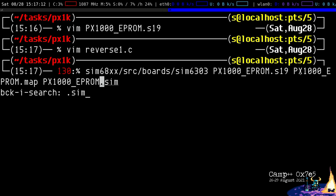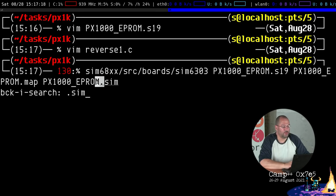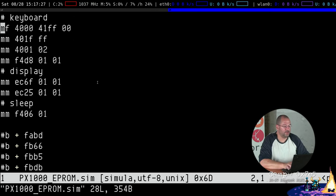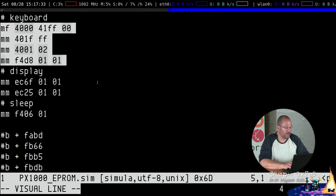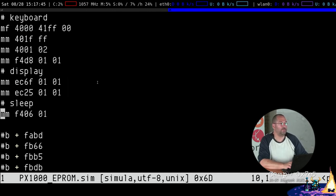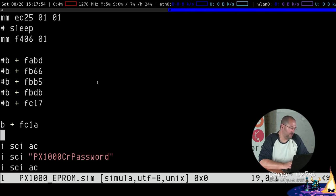And then you have a map, which is just names for addresses in RAM. And the last one is the code, my commands that I pipe into the simulator, which is kind of interesting, because this is setting some values in RAM, and this is setting some values in RAM. This is actually nopping out some code in my EEPROM, and this is also nopping out the sleep operation in EEPROM, because the emulator cannot emulate the sleep operation. And then I have a bunch of breakpoints that I commented out, but here's an interesting breakpoint for some reason.